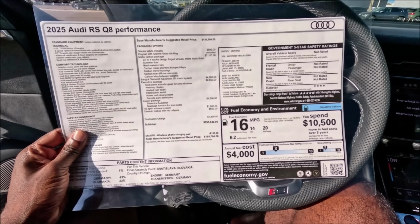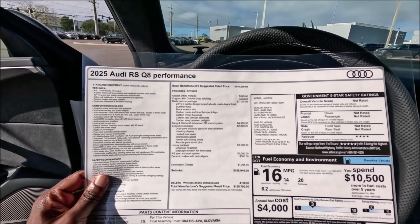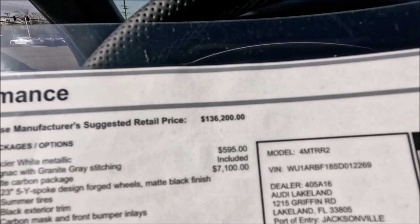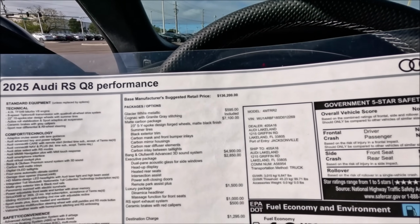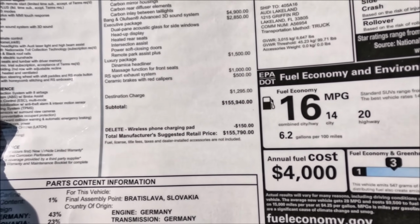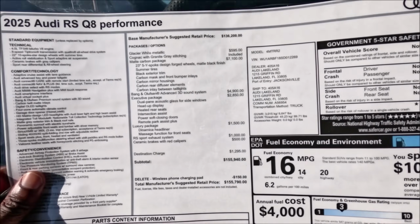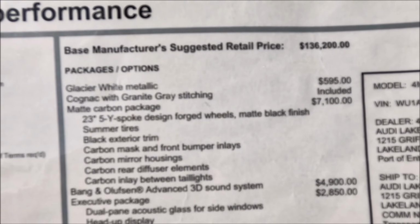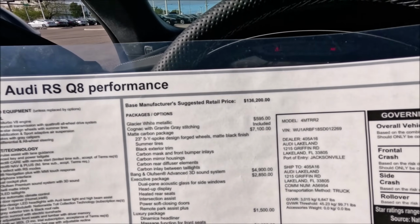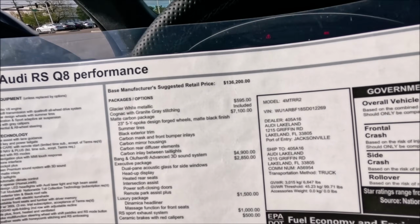Now, let's break down the sticker of the 2025 Audi RSQ8 Performance, because we are looking at a total with 4 options at $136,200. But I told you we got about $18,000 worth of options and a $1,295 destination charge, which is going to take our total price to $155,790. So how did we get there? Well, we got a couple things. The Glacier white metallic paint is $595, but that cognac interior with granite gray stitching is included. Yeah, that's free.